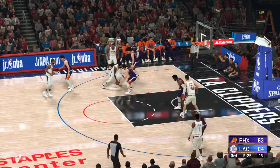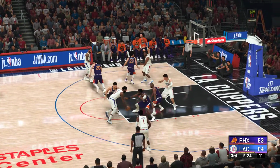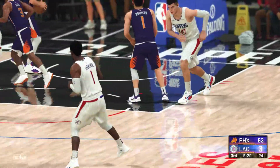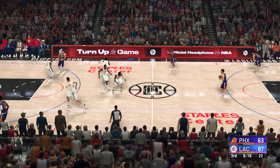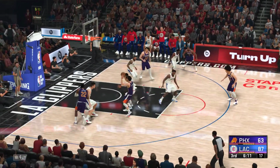Left side, George. He kicks it to Jackson. The shot's good on the assist by George. Jackson's got 7 points in the game. Nice play. Usually Reggie prefers to initiate, but this time gets it done off the catch.